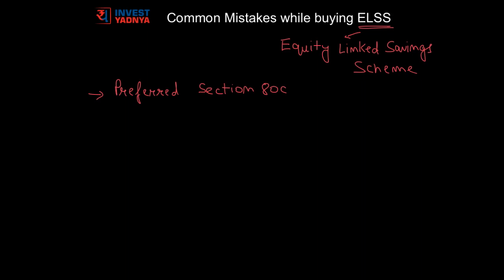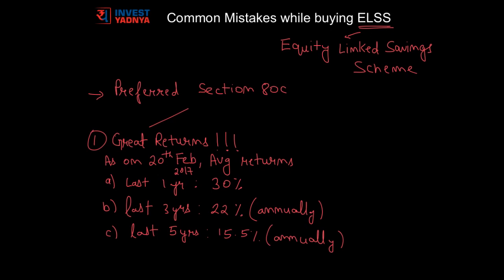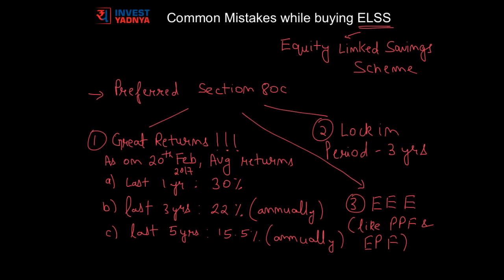Equity Linked Savings Scheme, that is ELSS, also known as Tax Saving Mutual Funds, are becoming a preferred choice for Section 80C investments for many investors. This trend is majorly due to exceptional returns by ELSS in the last few years, the least lock-in period among all Section 80C investments, and it also enjoys triple E status, which means all the returns earned are completely tax-free too, unlike tax saving FDs or NSC, where interest earned is not tax-free.